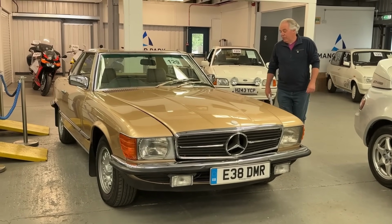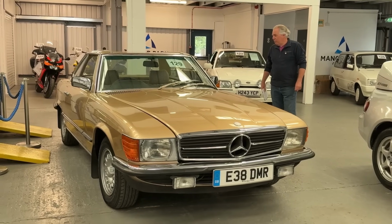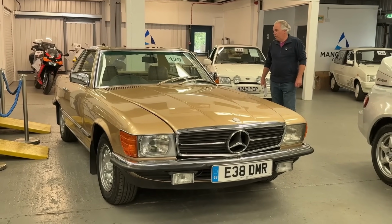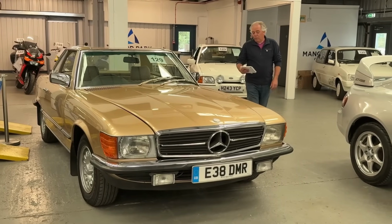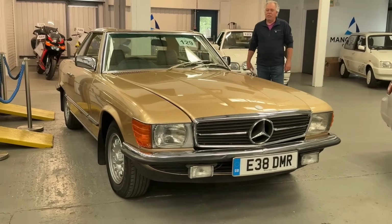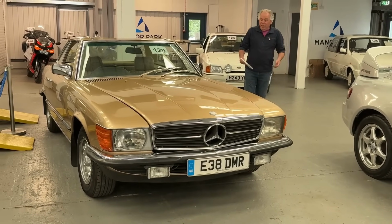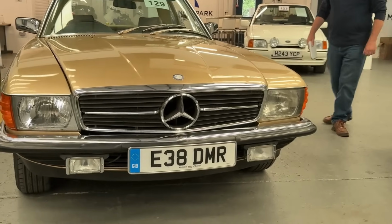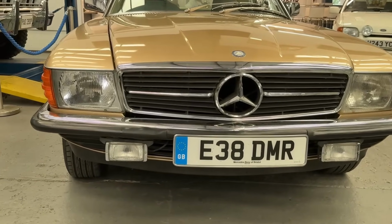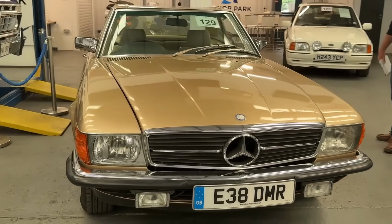Driving it back, you're never too sure, but when I was driving it back, the brakes do function quite well. So that's in there for between 7.5 and 8.5, give or take. 81,000 miles on the clock. It's absolutely nothing for machinery of this type, to be fair.